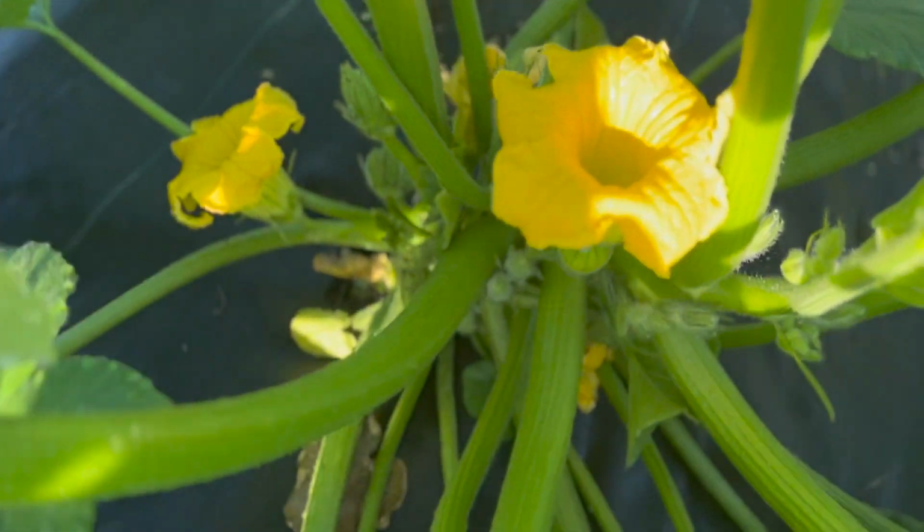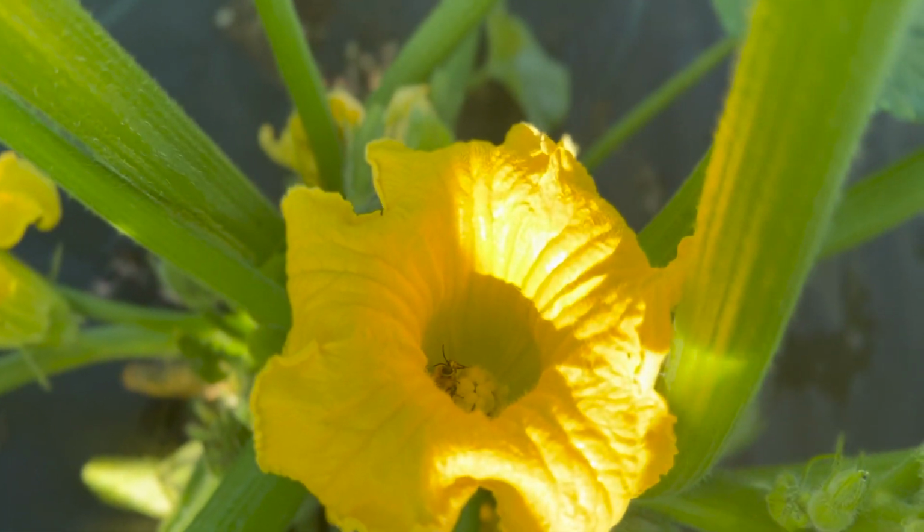So I am here on my satellite plot, Keeney Family Farms. You guys might have seen me farm here before. We did some garlic here. Wanted to make this video as I was kind of just walking the plot.